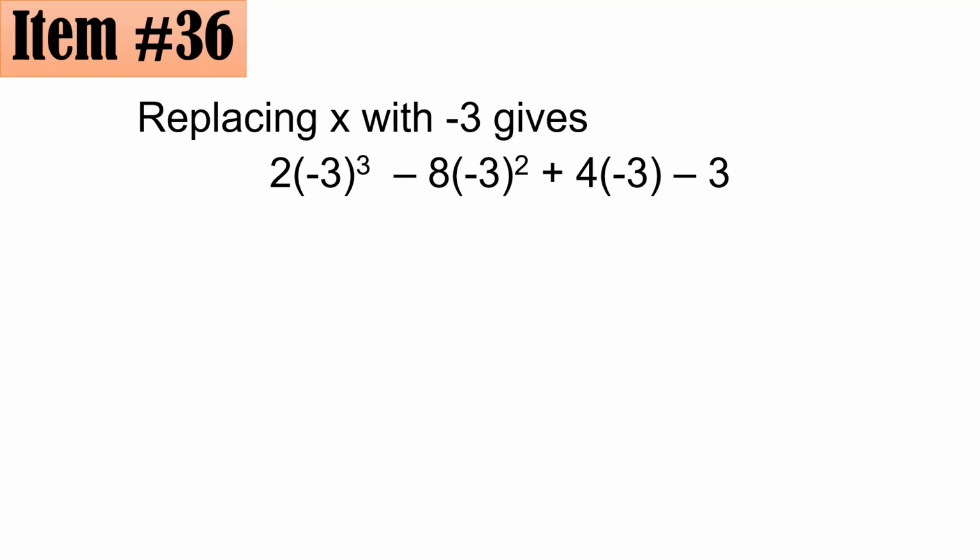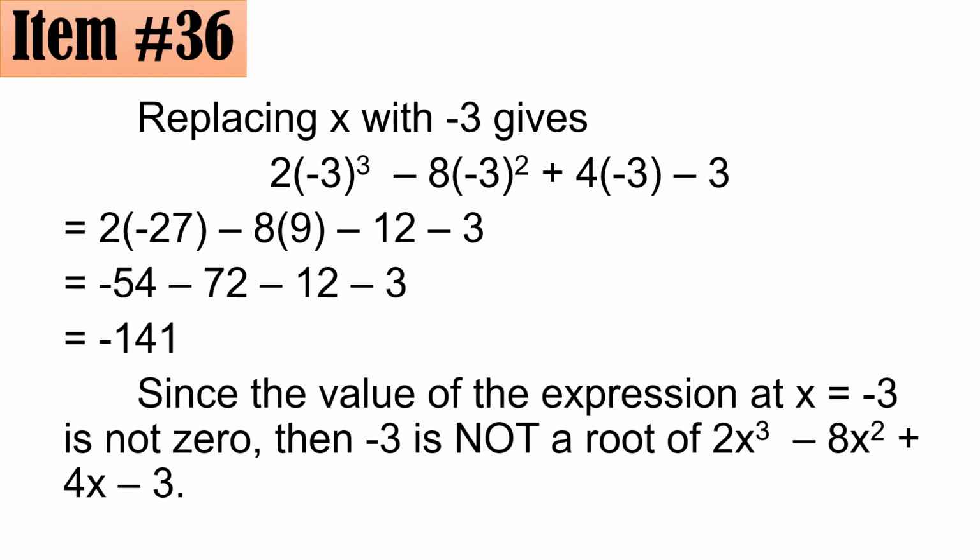So by substitution to this and using your calculators, it becomes 2 times negative 27 minus 8 times 9 minus 12 minus 3, which, by the way, simplifies to negative 141. Since the value of the expression at x equals negative 3 is not zero, then negative 3 is not a root of 2x cubed minus 8x squared plus 4x minus 3. So B is the correct answer. Good job.